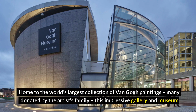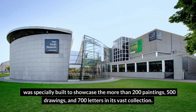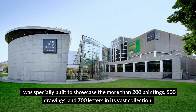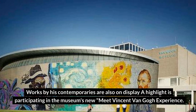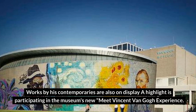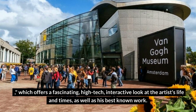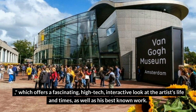This impressive gallery and museum was specially built to showcase the more than 200 paintings, 500 drawings, and 700 letters in its vast collection. Works by his contemporaries are also on display. A highlight is participating in the museum's new Meet Vincent van Gogh experience, which offers a fascinating high-tech, interactive look at the artist's life and times, as well as his best-known work.